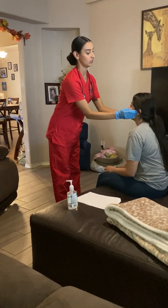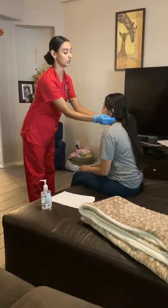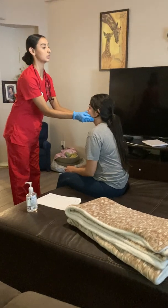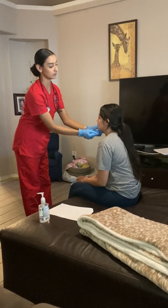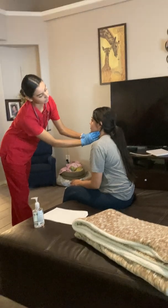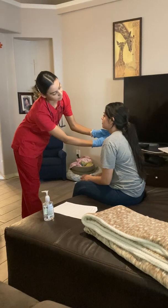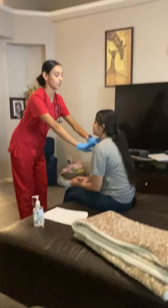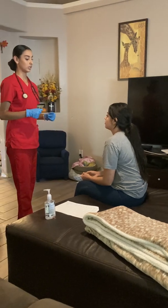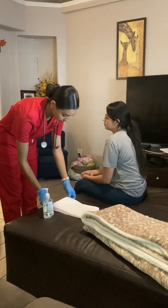Okay. We're gonna check the preauricular, the postauricular, occipital, tonsillar, submandibular, submental, the superficial cervical, the deep cervical, the posterior cervical, and the subclavicular. All nodes were non-palpable and non-movable. Now we're gonna go on to your range of motion.